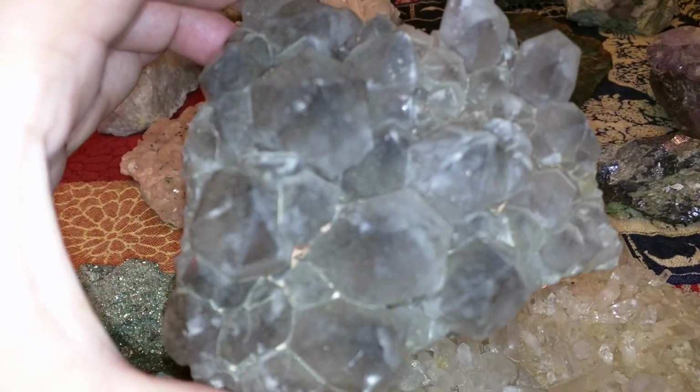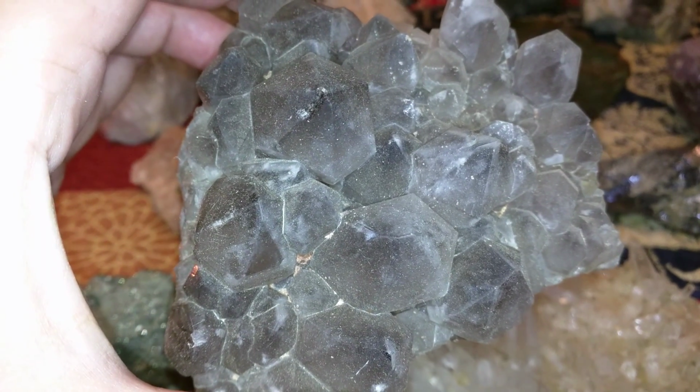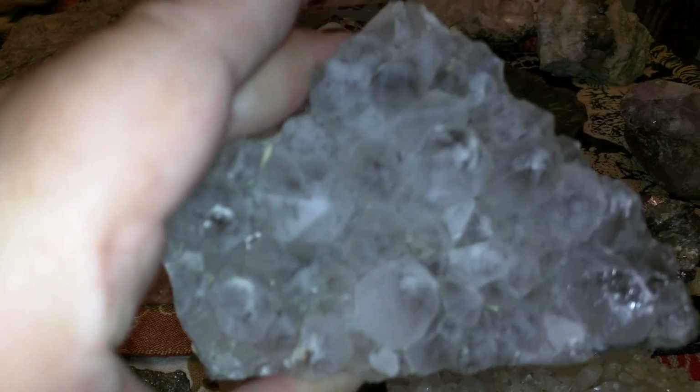Here is a smoky quartz that I found. I think I've mentioned before in South Carolina, they don't get really black. They get like a pale gray. You might have a little black in them. Let's see. Another smoky quartz.